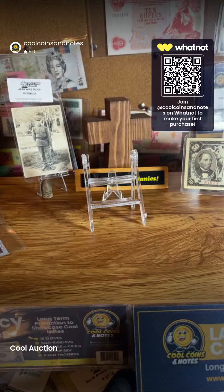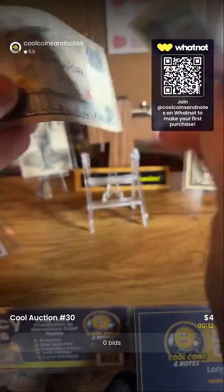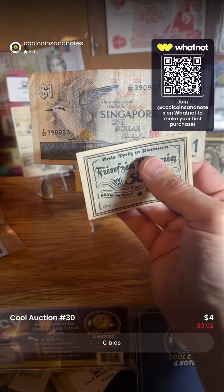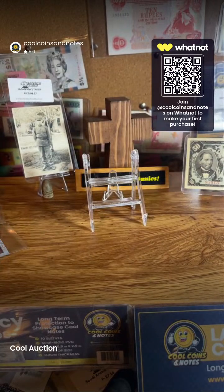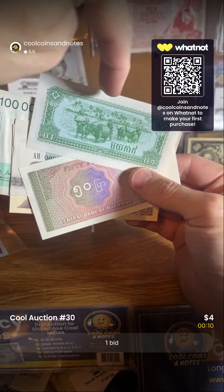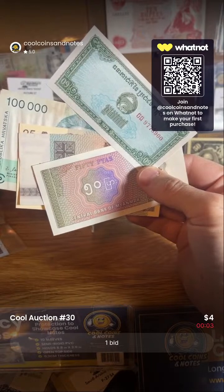Let's see what else is up in here. Note Guild and Singapore. Note Guild's kind of neat looking. I do have a bunch of Note Guild if anybody wanted to see that. Just let me know. Which one? Oh, the Croatian stuff? You got it. That's a pretty decent little lot. I like when you can do all the different countries and fill in some slots. The only one I'm mixed up on, I believe that's Cambodia, but it could be Laos. But I'm pretty sure it's Cambodia.